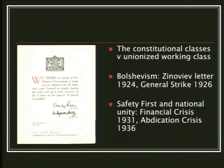During the General Strike of 1926, which I'll explain to you on Thursday, Baldwin and Churchill are highly effective in mobilizing people against the industrial chaos that resulted. And they did so basically by arguing that people had to rally behind the defense of the Constitution, that the unions were holding the country to ransom, and that this was highly damaging, that it was the British government that should run the nation. And they rallied what they called the constitutional classes. That is to say, the people who weren't part of the organized labour movement.